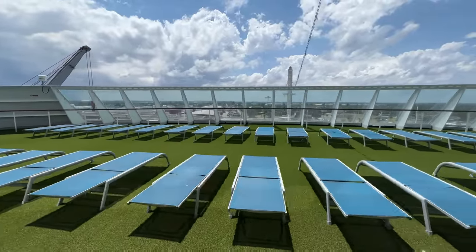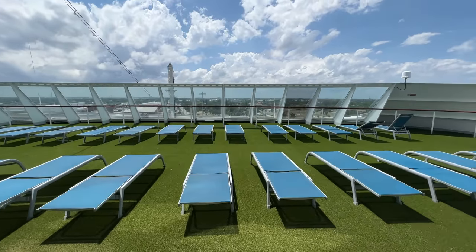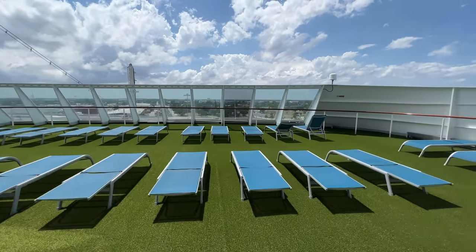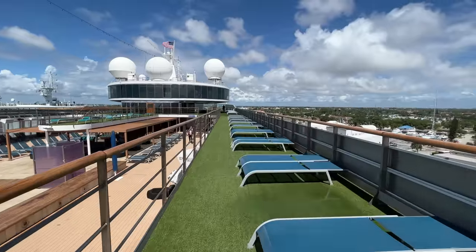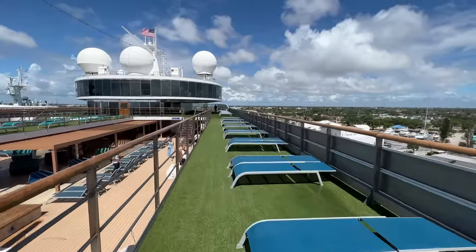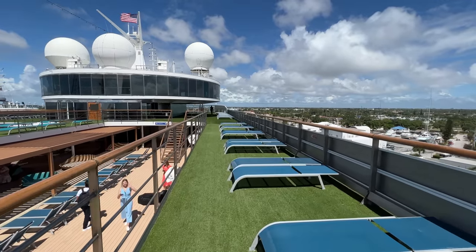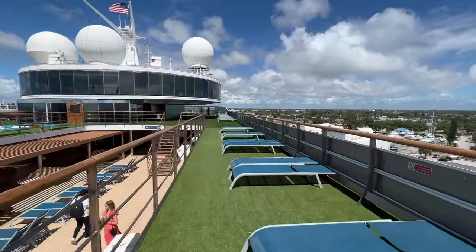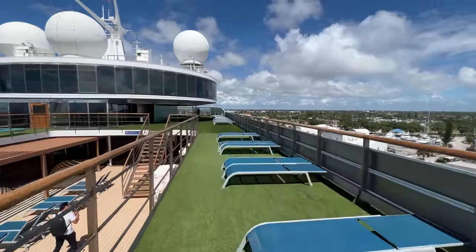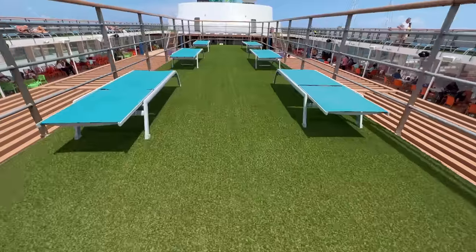There are also additional loungers midship overlooking the pool deck on both the port side and starboard side. The odd thing about this deck is that there is actually AstroTurf flooring. Now, this is not ideal for a jogging track, especially since it tends to be wet and soggy in the mornings, or can stay wet for quite a while after it rains. And this AstroTurf flooring is one thing we wish the cruise line had gotten rid of during the update.